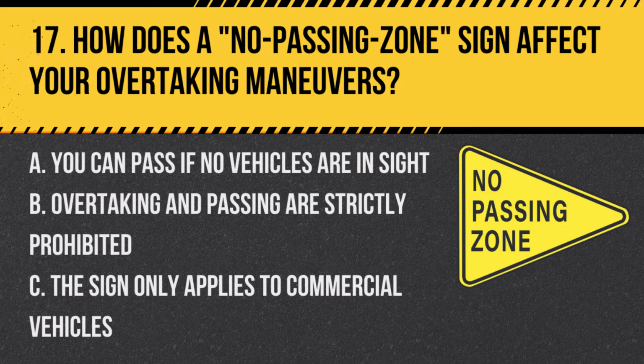Question 17. How does a no passing zone sign affect your overtaking maneuvers? A. You can pass if no vehicles are in sight. B. Overtaking and passing are strictly prohibited. C. The sign only applies to commercial vehicles.